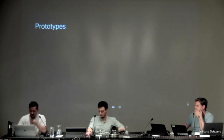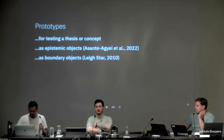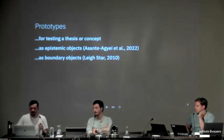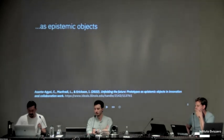So in relation to my own research setting in our project right now, I can identify three different approaches of defining prototypes, which are, of course, entangled. So we have prototypes for testing a thesis or a concept. We have prototypes as epistemic objects, and we have prototypes as boundary objects. So a simple and straightforward definition of a prototype would be that it's an early sample model or something to test a concept or a process. And this makes them epistemic objects. Through their coming into being, we can ask and sometimes answer all kinds of pragmatical questions.